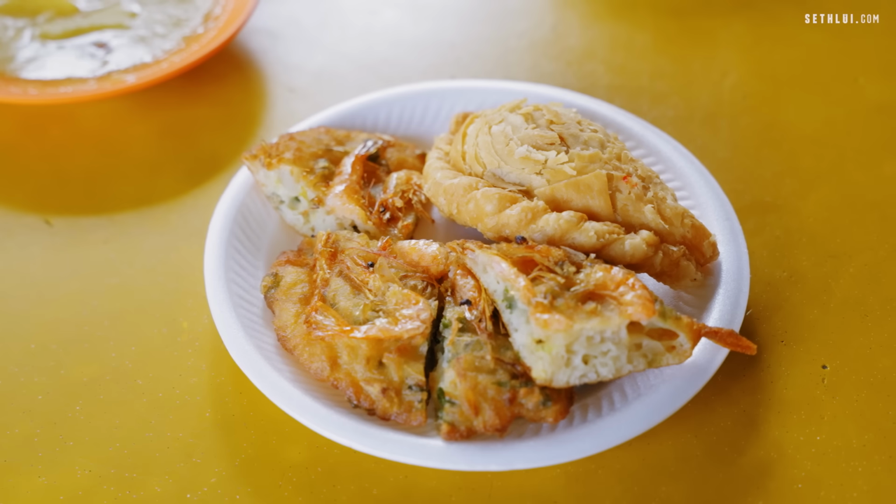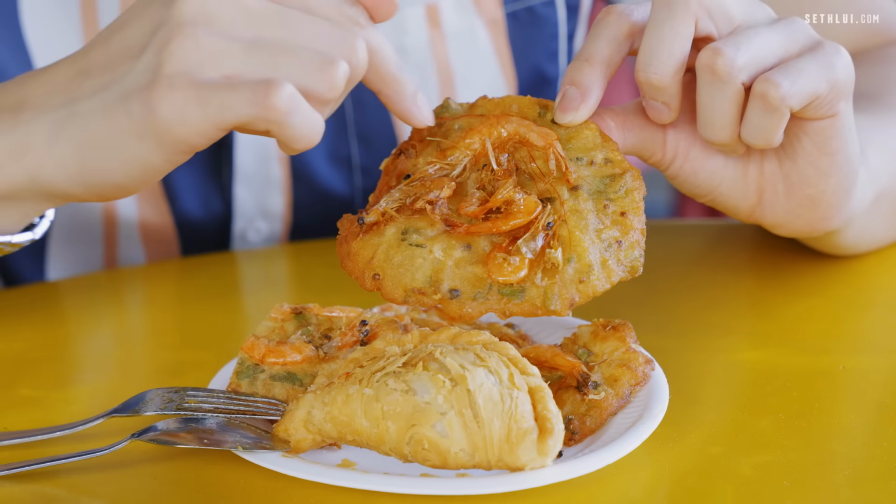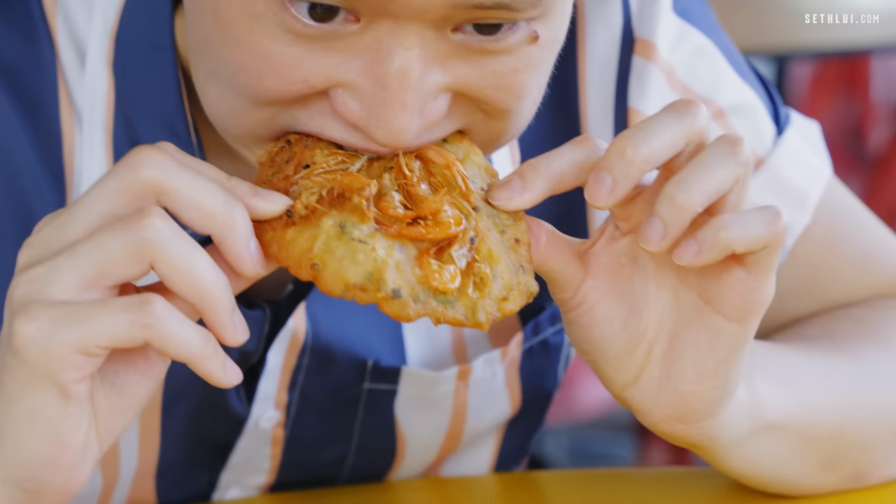We have some shrimp fritters over here. It's interesting because most of the time prawn crackers would usually have just one giant prawn, and this one's actually a lot of smaller prawns in here, so it's easier for you to eat, especially if it's crunchier. So it is a little bit greasy. The prawn itself is nice.